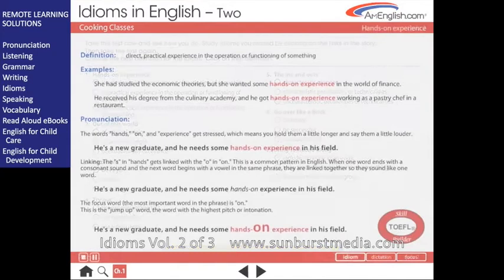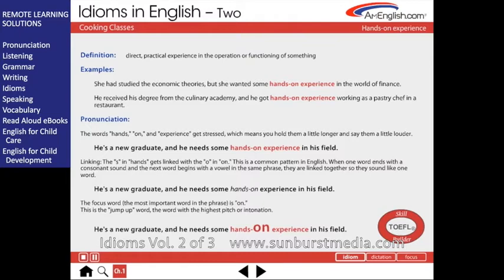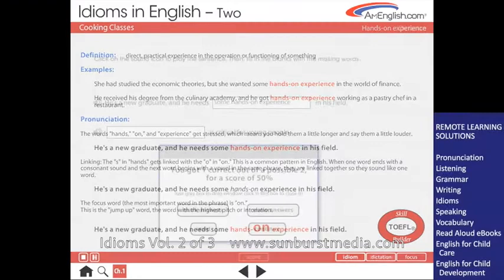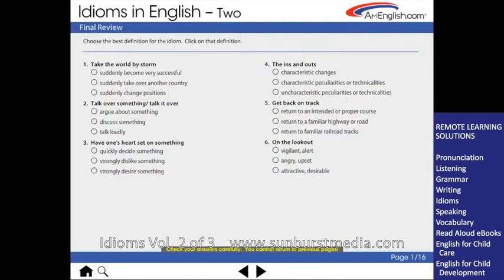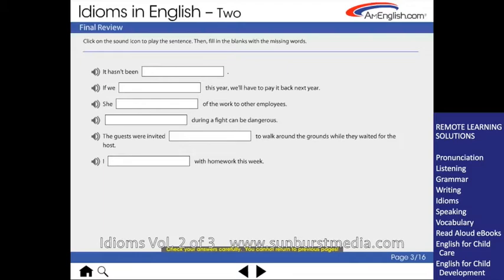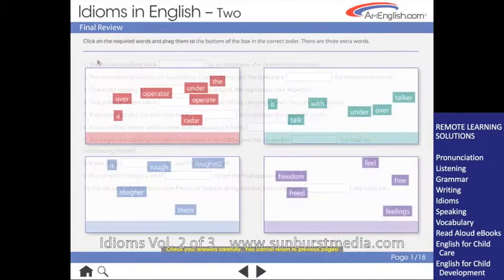After the story or dialogue, each idiom is shown with a definition, two examples, and pronunciation notes. Then you practice the idiom with a scored dictation. At the end is a scored final review with multiple choice, dictation, fill in the blank, and word scrambles.